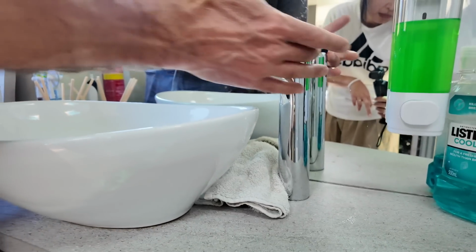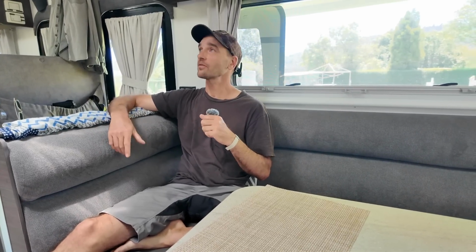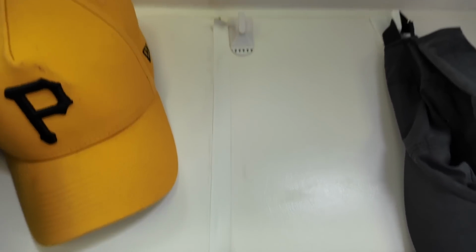There's some water leak around here on the tap itself. Alright guys, so those are the issues we had on the inside so far. As you can see, nothing major, not too big. Everything is just small things that are easy to fix, but there are a few things, and I think you'll probably get this with any caravan.